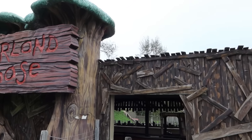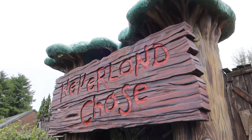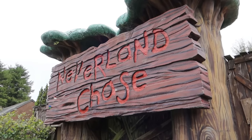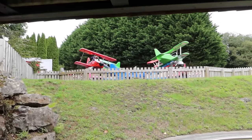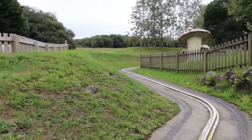Oh, nice fun little family coaster here in the area. And you've got Neverland Chase just over here, which is one of the tracked rides that you've got. You've got this and also the London Taxis, all in this themed area. Nice little plane ride over there as well for the kids. You've got quite a lot of rides in this area.